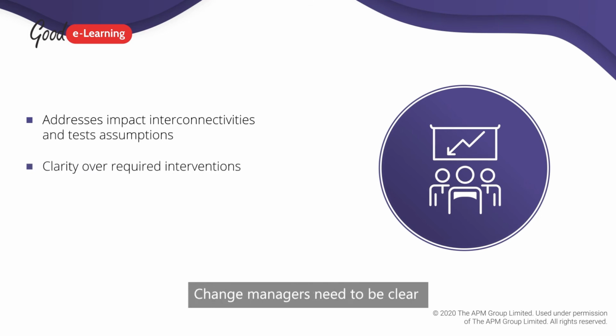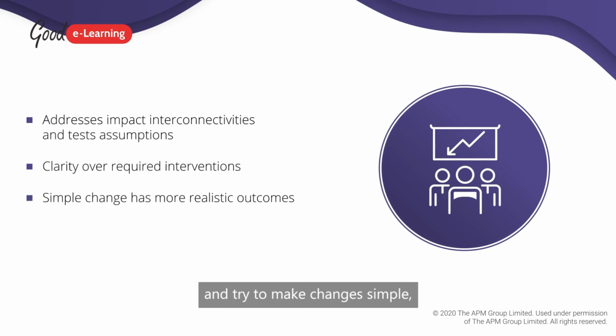Change managers need to be clear about what intervention is required and try to make changes simple, as this will result in more realistic change.